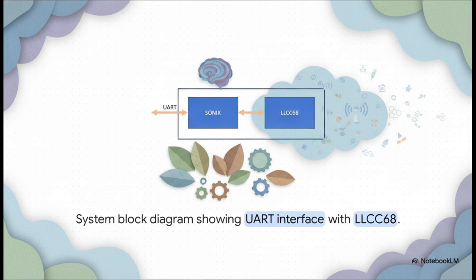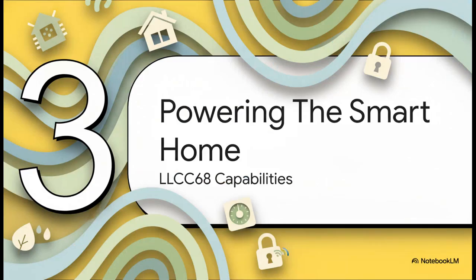The Sonics microcontroller acts as the brain, and it talks directly to the Semtech chip, which is basically the radio voice, using a simple UART interface. They're seamlessly passing data back and forth to take digital info and blast it out into the real world via radio frequencies. Which brings us to Section 3, Powering the Smart Home.